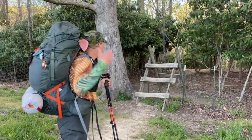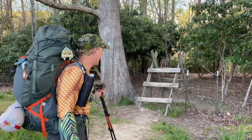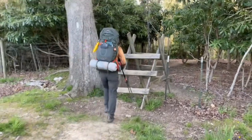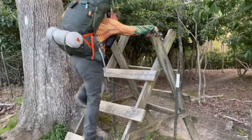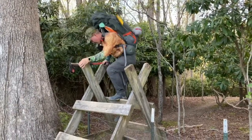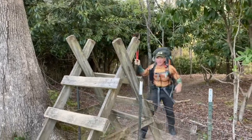Okay, all right guys, so this is one of the obstacles we got to do. We just came out of a cow pasture. In order to get out of the cow pasture, we literally have to climb an obstacle. So let's see if I can bust myself up trying to get up and over this thing or not. All right, up, up, cross over, down, down, and that, ladies and gentlemen, is how it's done.